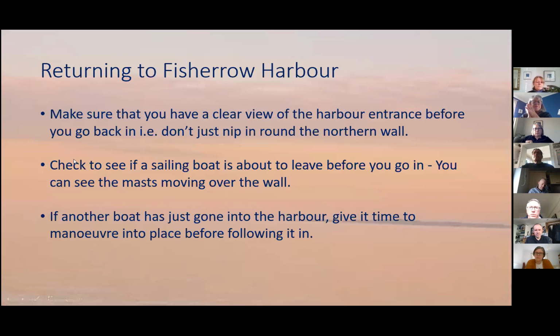With the sailing boats in the summer, it's worth checking over the wall. If you're approaching in the direction I just said, then you can have a look to see if there's any masts moving in the harbour. So if you can see that a boat's about to come out, then just do another circle outside or something and wait for them to come out before you go in. It just means that you're all not in the harbour mouth at the same time.